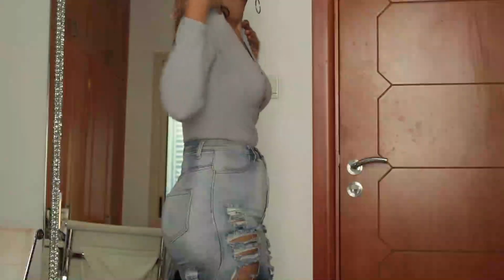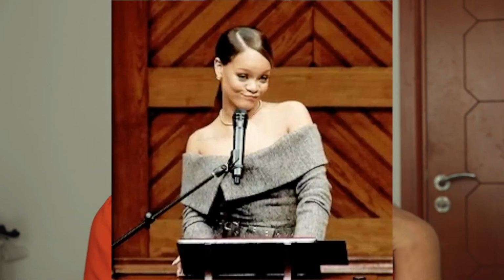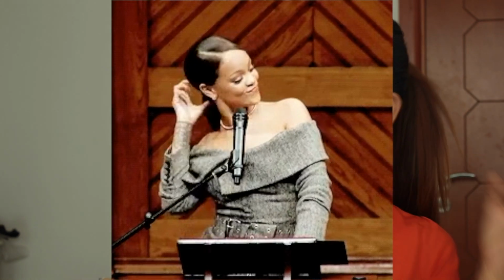Put your shoulders back, put your chest out and suck your tummy in. For me, when I want to feel a little more from here, I'll just keep going like this by the end of it. Today I had a ponytail to do this Rihanna gif.